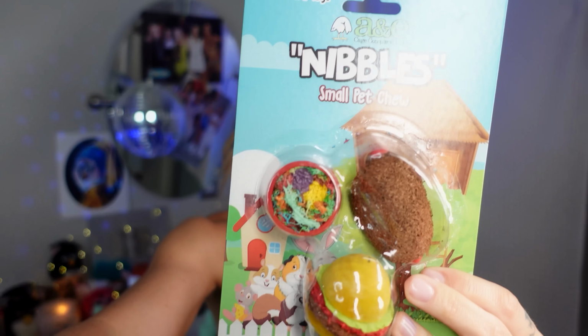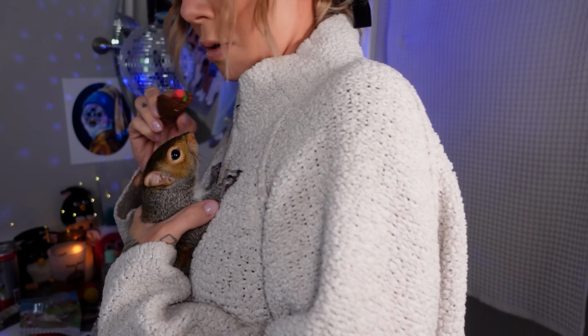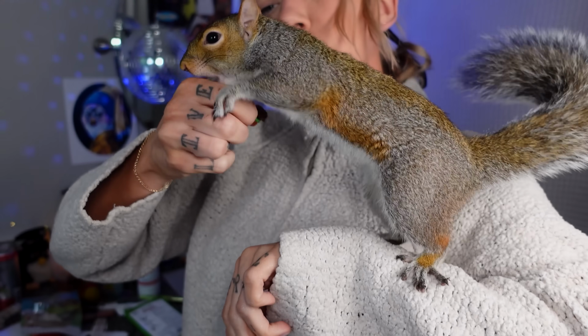Lastly, they had these. Nibbles. These were $4. They are small pet chews. You can use them for rabbits. Ferret. I want a ferret so bad. Do you have one? These are for Henry. Little hot dog, hamburger, Fruity Pebbles. Let me go get Henry. Look, buddy. Oh, he does not like that.